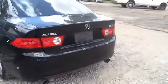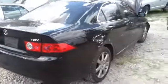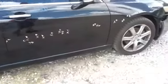Deck lid, tail light, rear bumper all in good shape. Heated back glass as well. Nice clean passenger quarter panel, passenger side front and rear doors. Another look at those wheels. And then we'll walk up here and take a look at this 2.4.